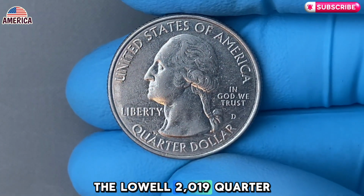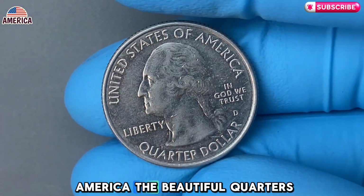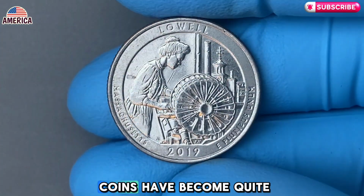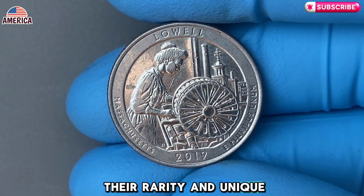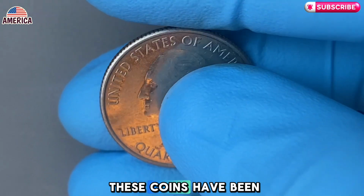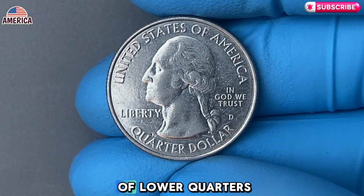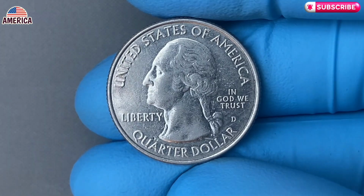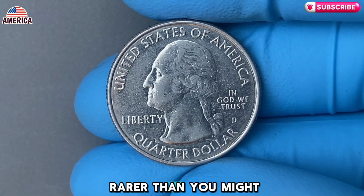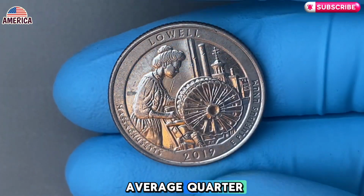The Lowell 2019 quarter was produced in large numbers, like most of the America the Beautiful quarters, but a few of these coins have become quite sought after by collectors due to their rarity and unique features. While the majority of these coins have been circulated and are still in decent condition, there's a smaller group of Lowell quarters that remain in pristine, uncirculated condition. These coins are much rarer than you might think, and their value is exponentially higher than the average quarter.